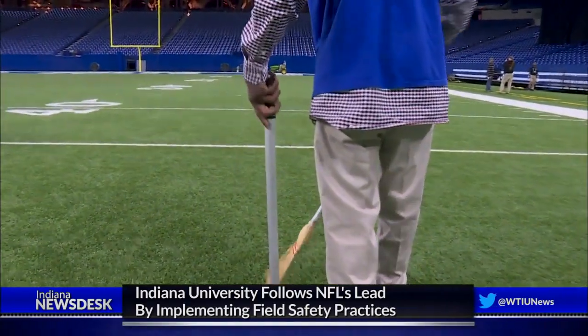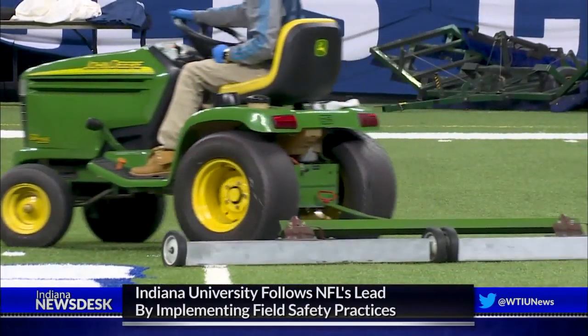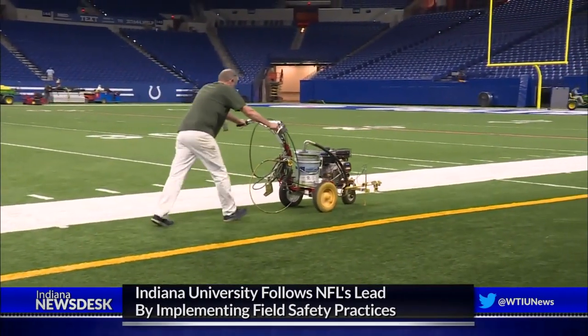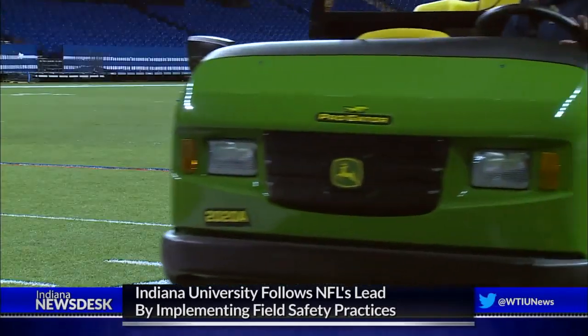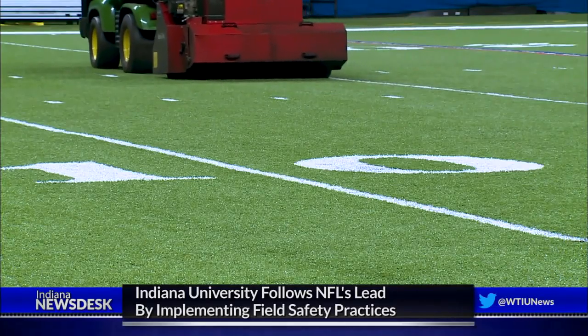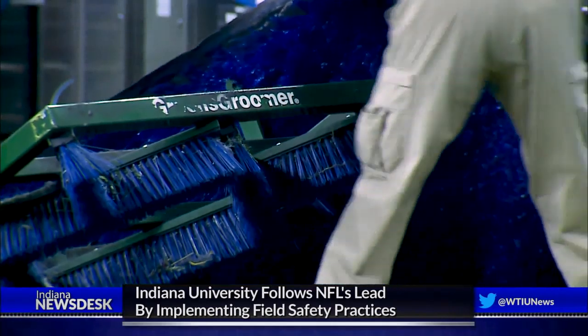There's a brooming process, there's a grooming process, which is kind of like a rake. There's a spraying process. You spray for MRSA, stuff like that. MRSA is a dangerous staph infection that can enter the body through open wounds and cuts. But the workers aren't just disinfecting the field, which is made up of artificial grass fibers that sit on top of layers of sand and rubber. These machines comb through the crumb rubber that's packed deep into the turf field and evenly disperse it. The goal is to make sure the field isn't too hard, but that it's also not too soft.